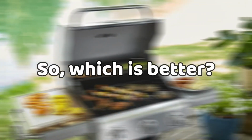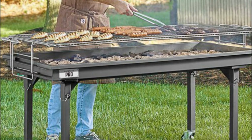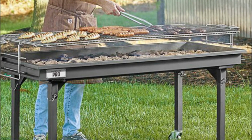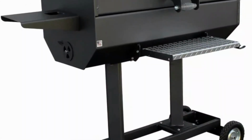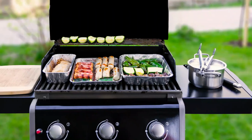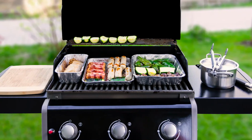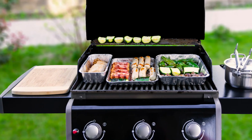Verdict. So, which is better? Charcoal grills are a better grilling option. First, they provide just the right smoky flavor that you would need on your various meat options. Second, higher heat is a desirable feature when grilling meaty foods outdoors. Regardless, gas grills remain an environment-friendly option for your grilling needs and can produce amazing cooking results.